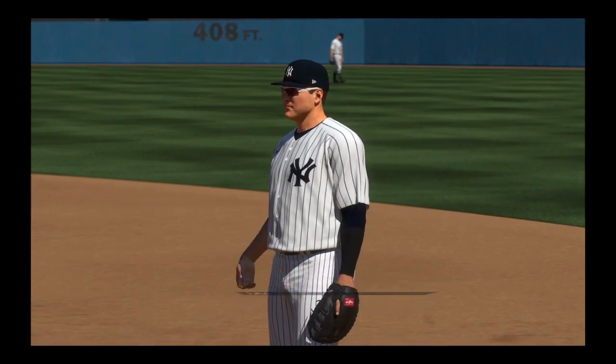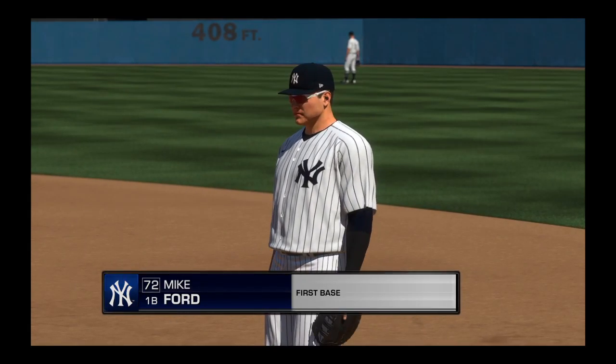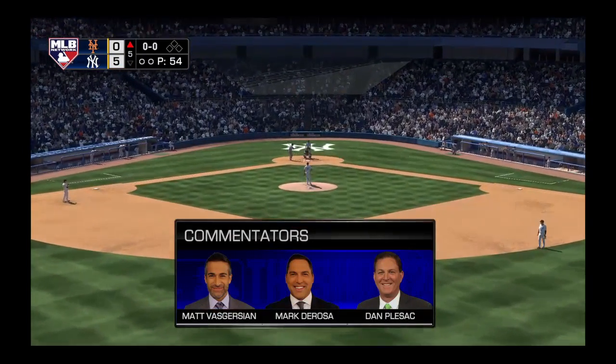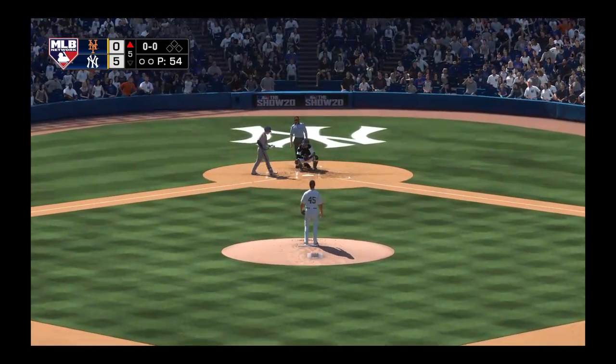Mike Ford remains in the game, batting 9th and manning first base for the Yankees. Now playing first base, number 72. With Mark DeRosa, Dan Plesac, Matt Vasgersian, as Michael Conforto digs into the left side of the batter's box to start things out.